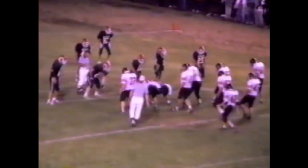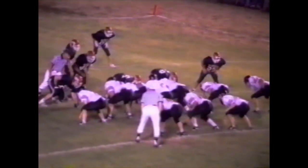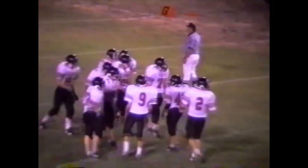Clock will start at the snap. Mules are at the line of scrimmage. 1st and goal at the 7. 56 seconds left. Mules lead by 6. Oh, yeah, they just go down. You see that? 4 Mules surrounded Kip Walters and actually brought him down, so the ball would never get away. So it's 2nd down, back at the 10.